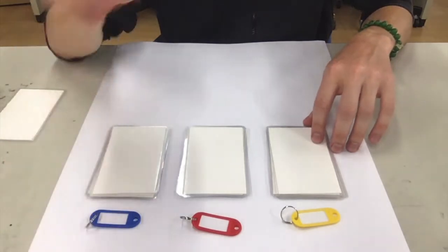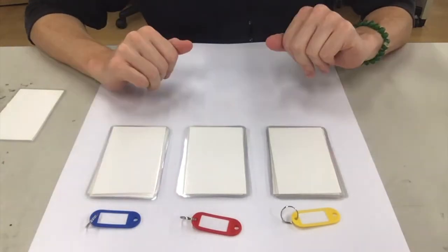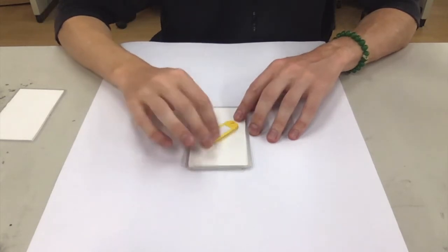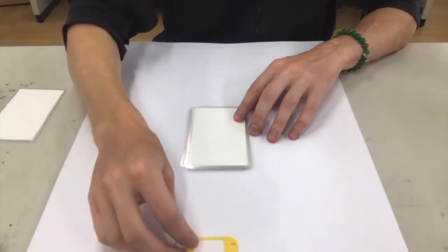So just take a moment now. You can pause the video if you need to. Try to feel which deck is the one for you, and then click on your timestamp, and I'll see you in your reading. If you chose deck 1 with the yellow keyring, this is your reading.